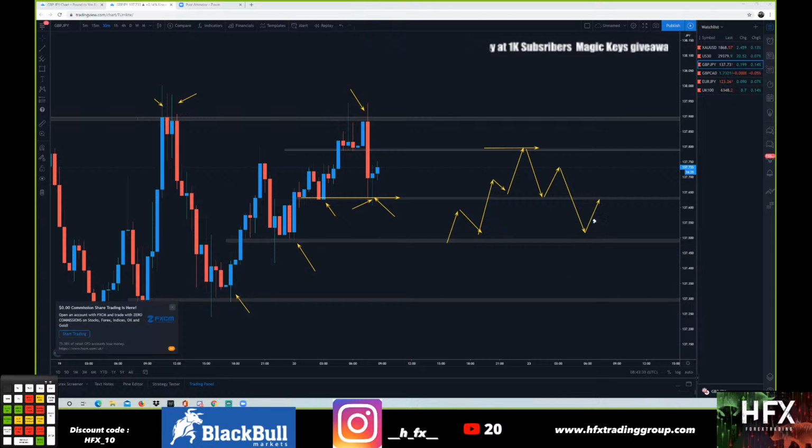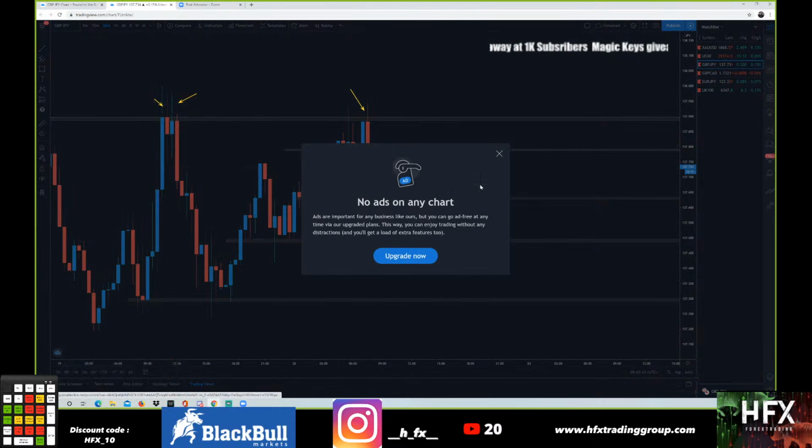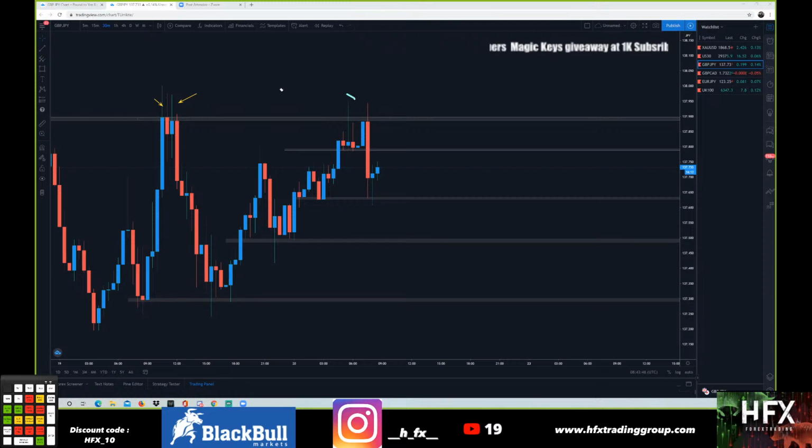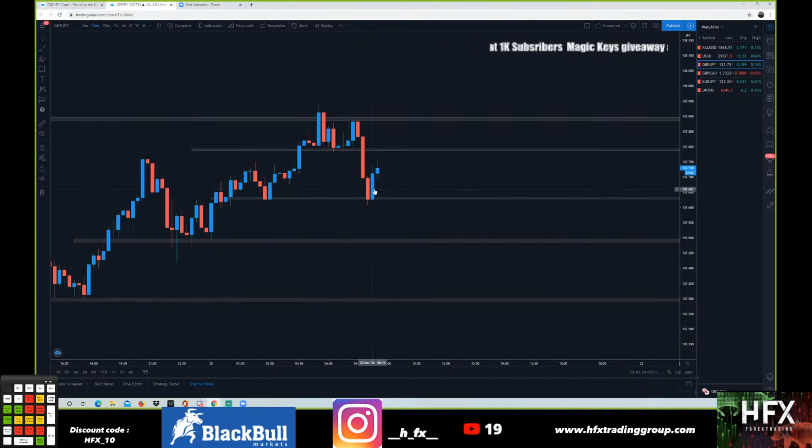I only really want to take a nice easy trade to end the week, if there's going to be a nice easy trade. Definitely want to take something that's going to be of substance and a good trade. So I was considering buys when I came to the charts this morning over here. Once the 15-minute candle came up to break the high was something I was looking at.